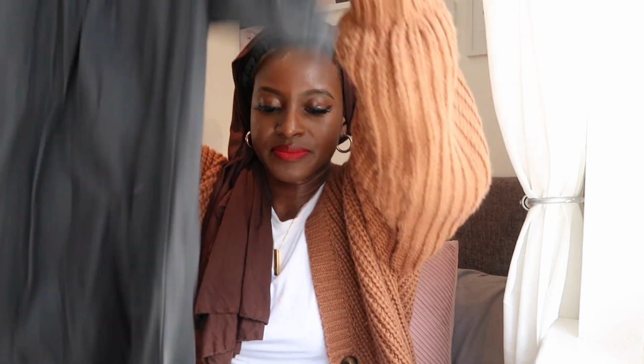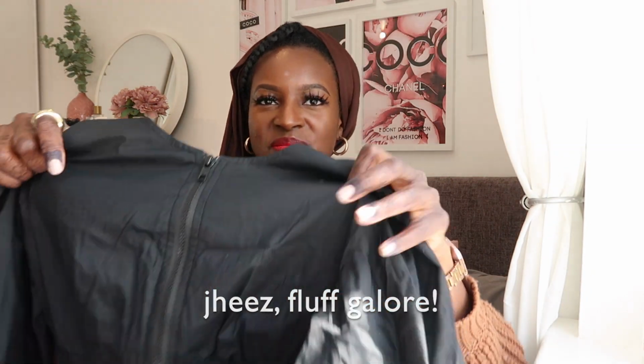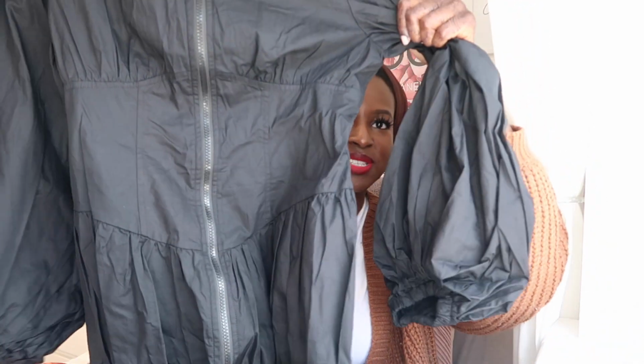Okay, so the next item that I'm going to show you is another dress. I didn't warn you that it was going to be a load of dresses, and it is this black dress here. So basically, this is a really cool dress. It's got a zip down the front, not all the way down, it goes halfway down. I think you can see that there. And then it's got this really cool corset waist bit, which I think is so cool.